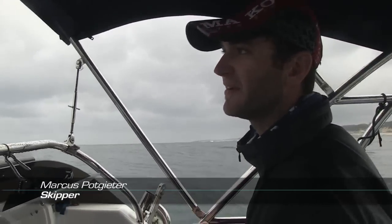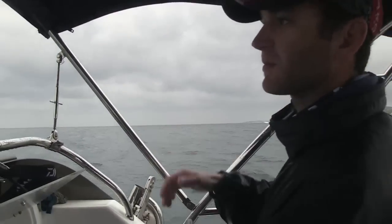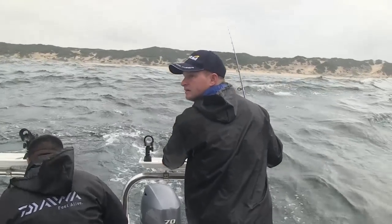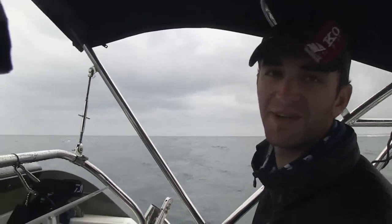Quite nerve-wracking skipping so close to the surf. We've got a howling onshore wind, so basically it keeps wanting to push the boat onto the reef. Two guys are fishing and we're taking turns, and one of us is skippering the boat and just watching it. Very similar to how we fish for garrick.